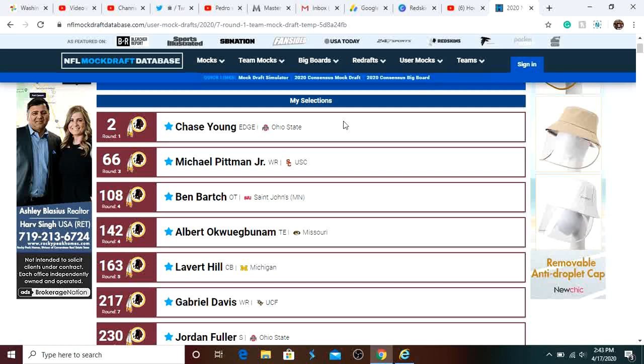Then you got Michael Pittman, one of the biggest sleeper wide receivers in this draft, at least for the general public. A lot of the scouts are saying he's probably gonna go 2nd round, but if he's available with that 66 pick, you get him right away. Guy who's not too big, but not too small either, about 6 foot. He can break tackles, very fast and elusive. So Michael Pittman is a great pick.